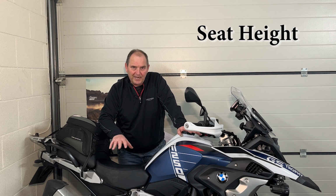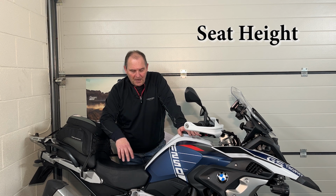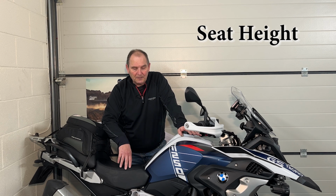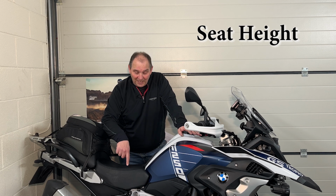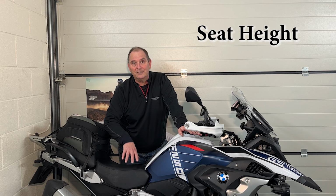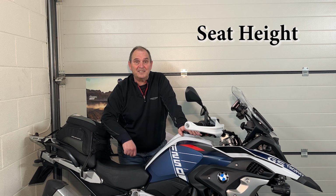What the GS does for you is allow you to buy the low chassis version or the high chassis version, and then a combination of different seats. So you can achieve between 800 and 880 mil seat height, which is fantastic. Now what I've done is I bought the lower chassis version, taken off the low seat, which in fact was quite comfortable, I found, and put the standard seat back on. So I've taken my bike from 800 or 820 mil to 820 to 840 with the standard seat.